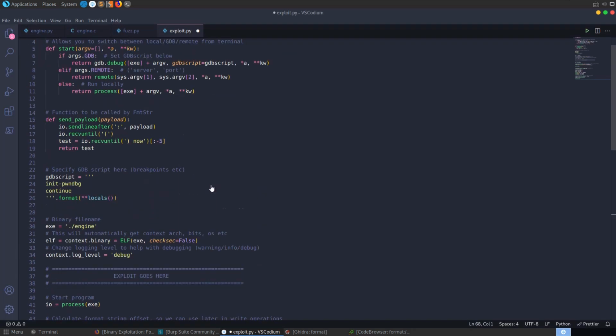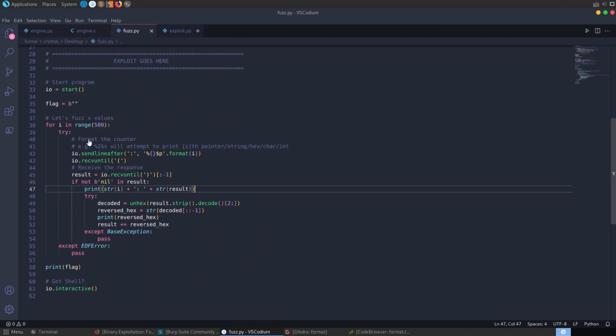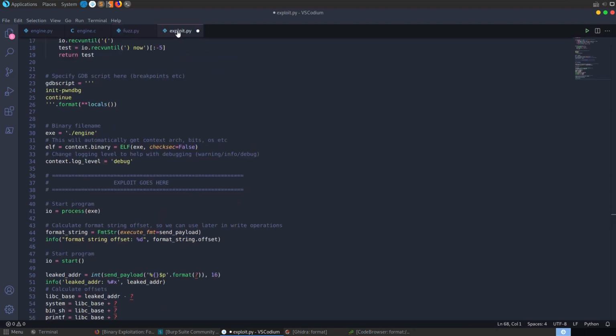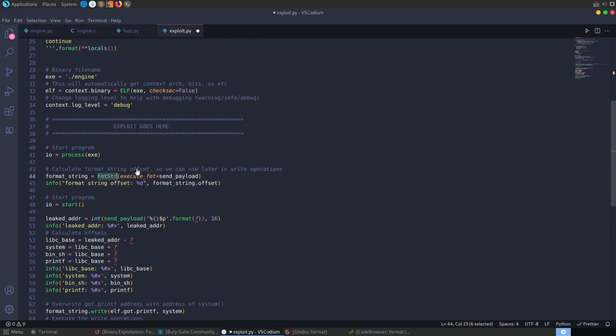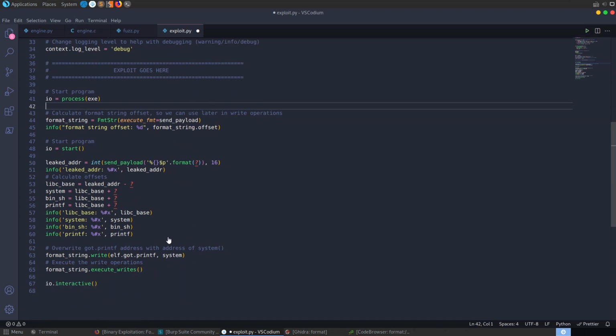So we have a very similar script to our fuzzing script here, right? Everything up here is basically the same. The only thing that's different is some of the stuff down here. If we have a look at the code, I'm using the format string function in Pwntools at the moment, but let's not worry about that too much. It's going to identify the offset needed to perform write operations, which means that later on we'll be able to overwrite the GOT entry for printf with the entry for system that we're going to leak.